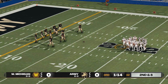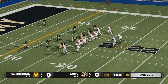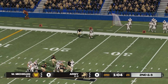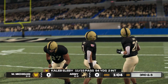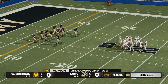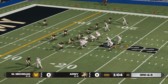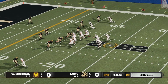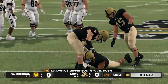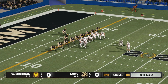Let's go, let's go. And we got Mike, number 53. Just throws this one away. It's 3rd and 8. Ball on the 16-yard line. Takes it up the middle for a nice run. Gain of 6 on the play. That'll make it 4th and 2.